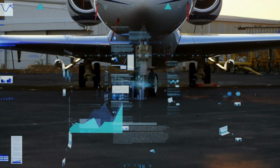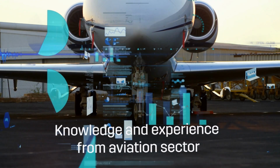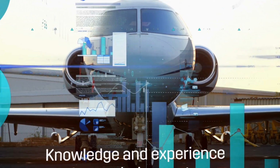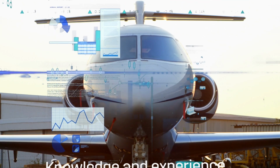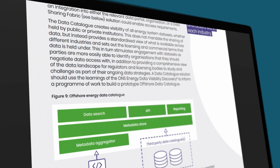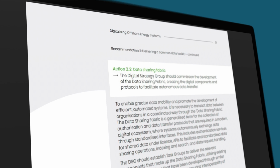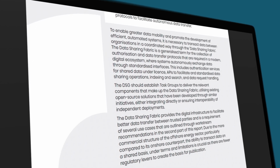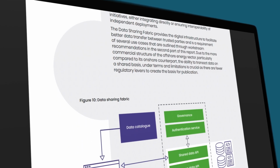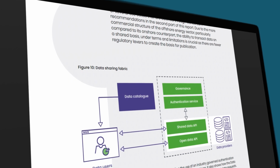The project has utilised knowledge and experience from the aviation sector, notably the Skywise programme, a data sharing service that revolutionised how organisations can run more efficiently by providing secure access to data. Building on the recommendations of the 2022 Offshore Energy Data Strategy Task Force report, OEDA has developed and given understanding to the requirements for delivering a common data toolkit to foster collaboration. The project also delivered a series of technical reports and has provided pilots on applying Palantir Technologies' Foundry platform.